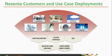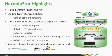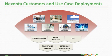Okay. So let's take each of these 3 questions in turn. What makes us different? Are we difficult to manage? And how do you actually buy Nexenta Store? And look at the answers. And we're going to do that using several customer case studies as examples. So let's start with what makes Nexenta special or different.